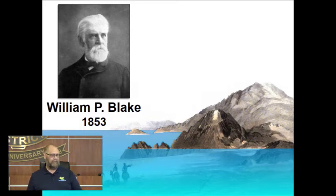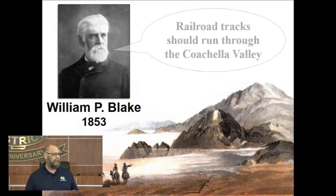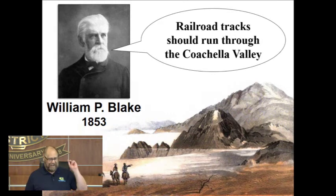And the fact that the Kauai were there accessing this water through hand-dug wells kind of confirmed his idea. And so on his recommendation as to where they should put tracks, he said railroad tracks should definitely run through the Coachella Valley. And they did. In fact, one of the main water stops between Yuma, Arizona and Los Angeles was Indio.